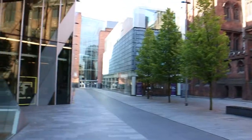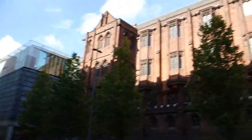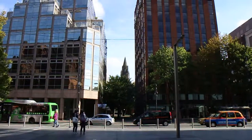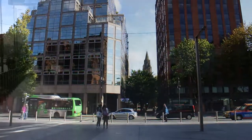So this is one of the four great libraries in Manchester, which I will go in another day. That's the extension, which is very nice. It's one of my favourite buildings in Manchester. And up there, peeking through, that spiry thing in the middle is Manchester Town Hall, which we'll see another day.